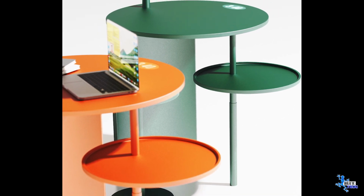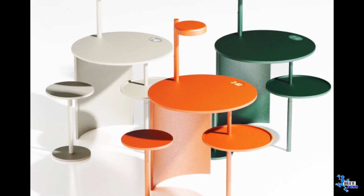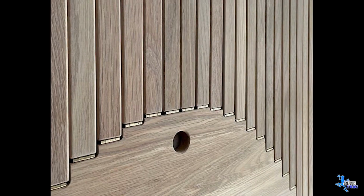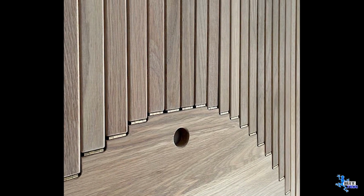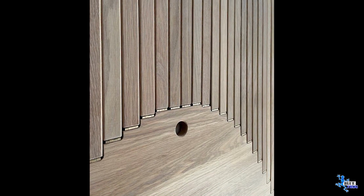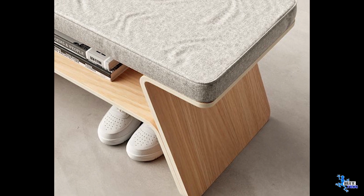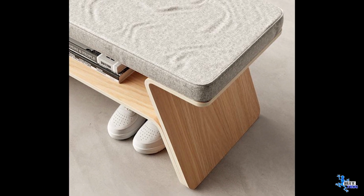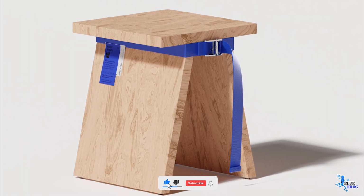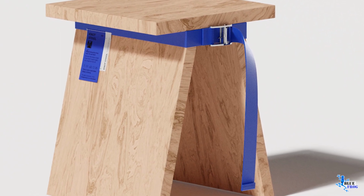Thank you for exploring this collection of innovative and versatile furniture designs. From the flow wall desk's spiraling transformation to the playful Tokyo multifunctional furniture, and the raw aesthetic of the knot stool, each piece offers a unique blend of functionality and style.